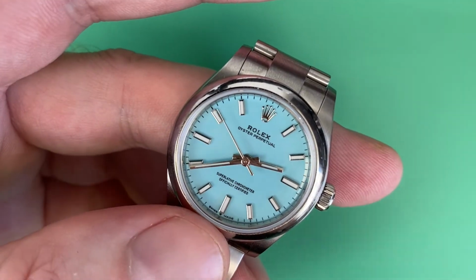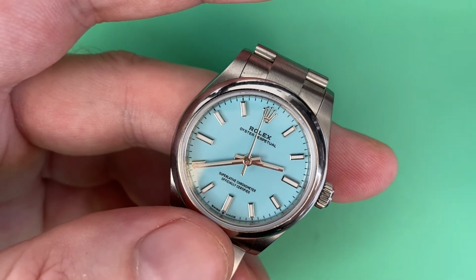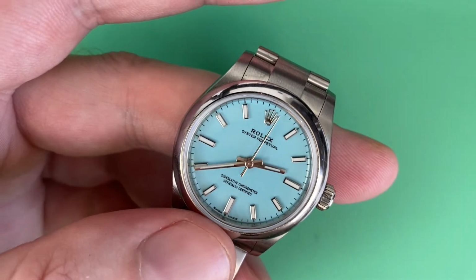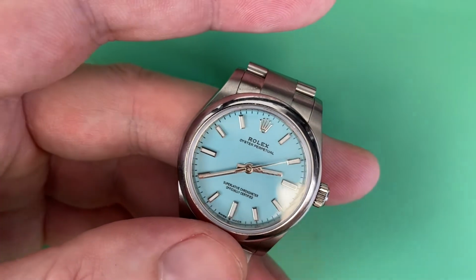Also, for a lady, just like with my OP, it can be your one Rolex. It meets any need. So if you want to just get one, you're maybe not super into watches, but you appreciate the art, you appreciate a fine quality timepiece, and you're wanting one watch, an Oyster Perpetual can be your one Rolex. And so consider that.